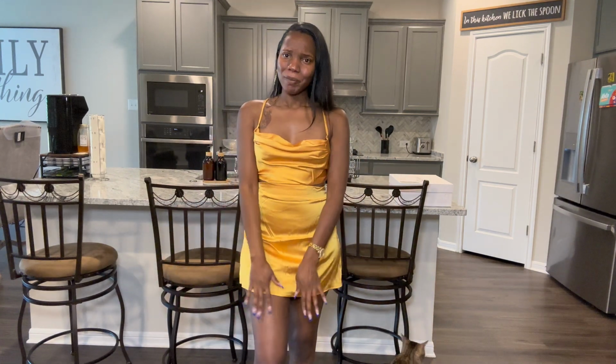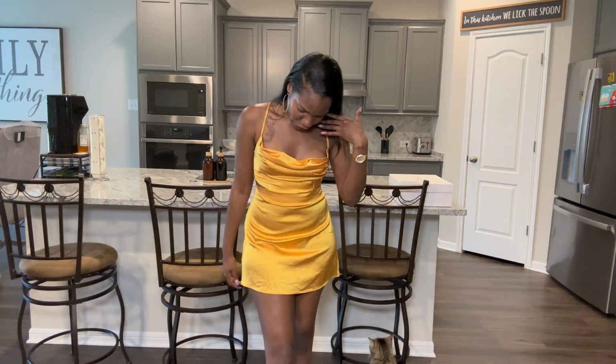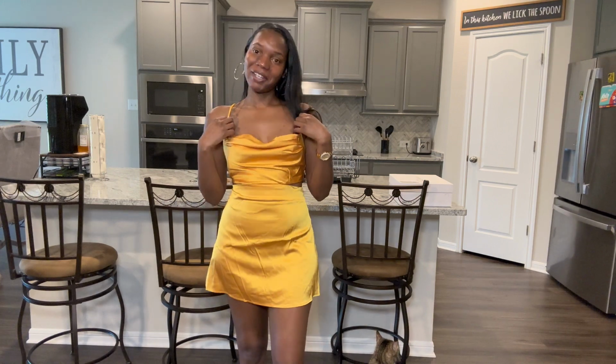So I hope you guys don't see my ashiness, because I just looked down when I was putting on this dress and I was like, girl, you're ashy. But I ain't about to put on lotion. I literally got one more dress to put on for y'all. And yeah, I'm not putting on lotion at this point of the video.